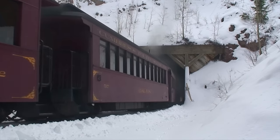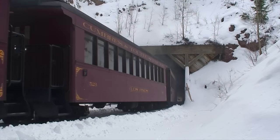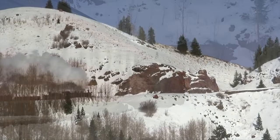and even winter. At the end of the season in October, the railroad usually has positioning moves, in this case, passenger equipment being moved west and freight equipment moving east.